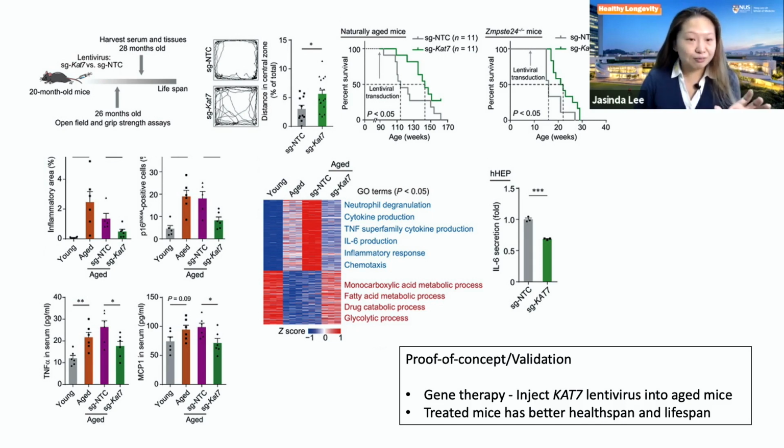Looking at the samples of the mice after they passed, they found that these mice with Cat7 turned off also have lower inflammation and better cellular control, better nucleus control.